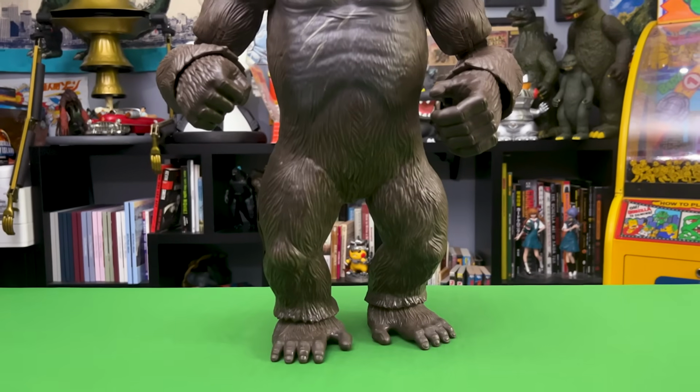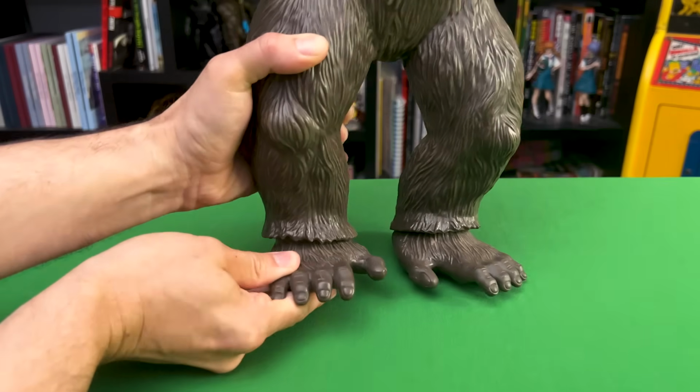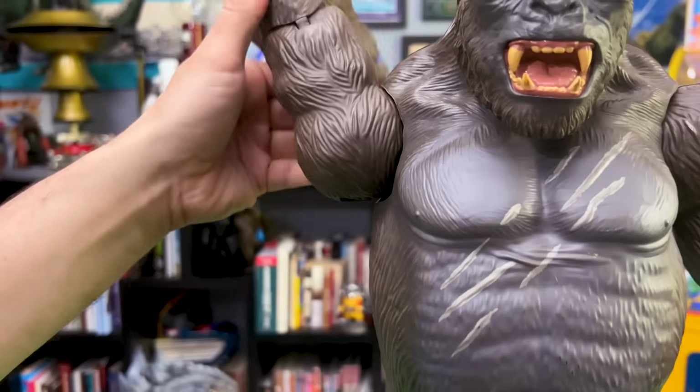Kong is a fine toy. I mean, if you're gonna make a giant Kong toy, you can certainly do a lot worse than this. And this boy is big. Here's a quick size comparison to Ultimate Godzilla and Mattel's Shogun Godzilla. His ankles can slightly swivel around, which is a huge help when balancing him in a standing position.